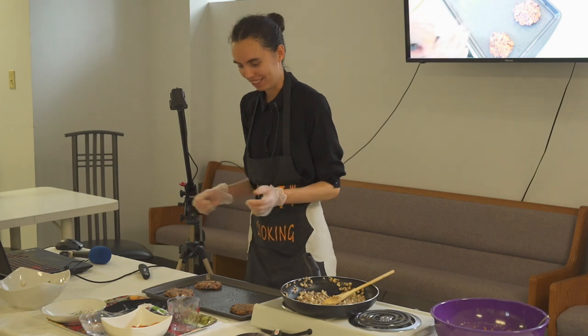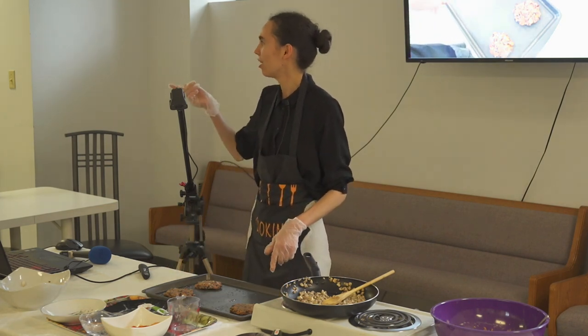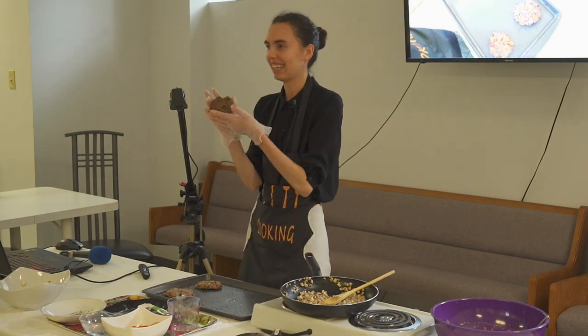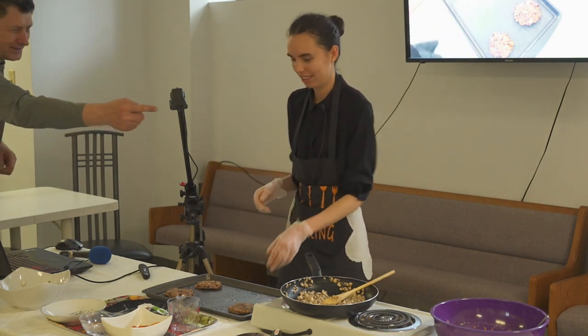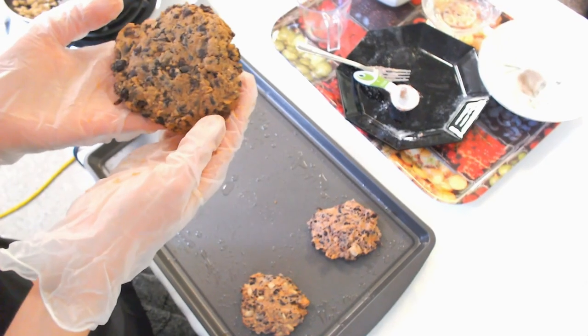So those are your burgers, and I'll show you the finished product. This is actually what it looks like when it's done. So that's what it should look like when it's done.